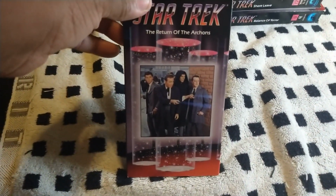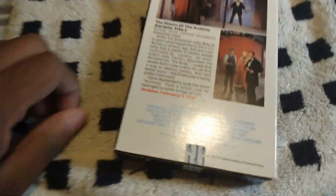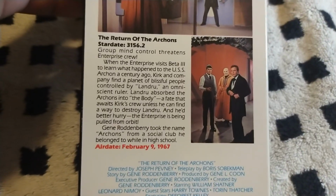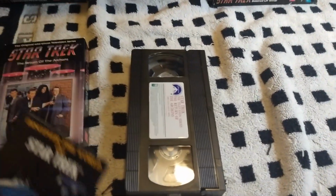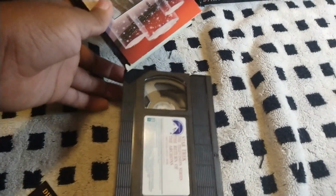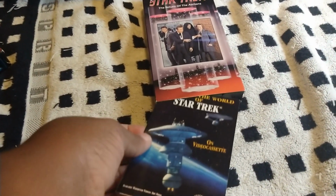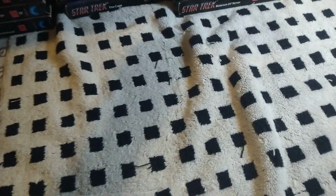Return of the Archons, episode 22 in the series. February 9th, 1967, stardate 3156.2. Came with this. 35th week of 1992. But this still uses the original master tape from '85. And it has the next voyage preview and the Desilu logo with 1978 and the 1984 Paramount Television Blue Mountain logo with the 1979 jingle.